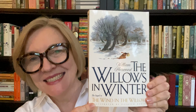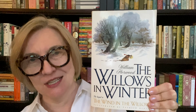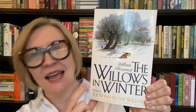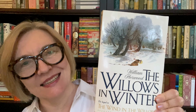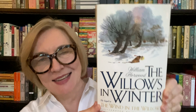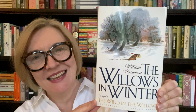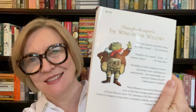Next is The Willows in Winter by William Horwood. This is set in the world of The Wind in the Willows, but obviously it's written by a different person, not Kenneth Grahame. And there's also one called The Willows at Christmas. I have not read that one yet. But these feel very much like The Wind in the Willows. This is a tale about Mole who goes out in a snowstorm and gets lost, and the other animals are trying to find him. And it's very wintry. It's got some very cozy scenes in it. It's middle grade, and look at Toad on the back.